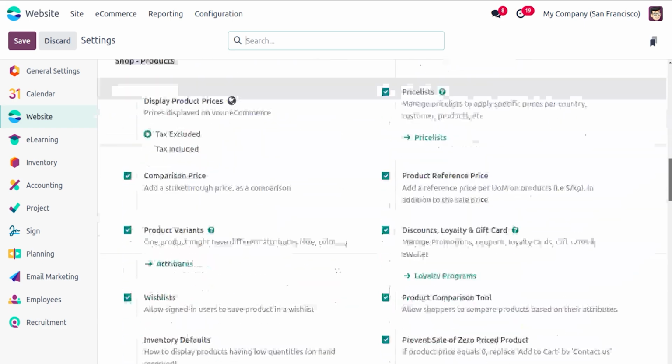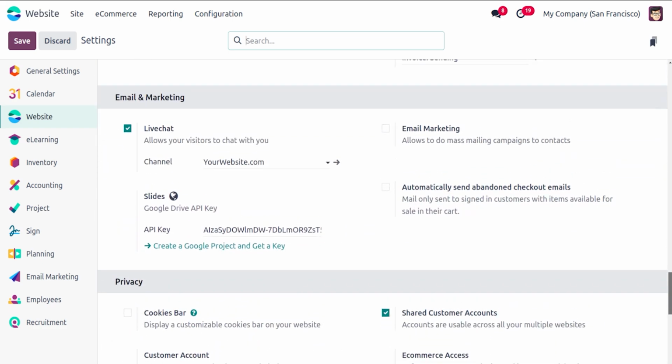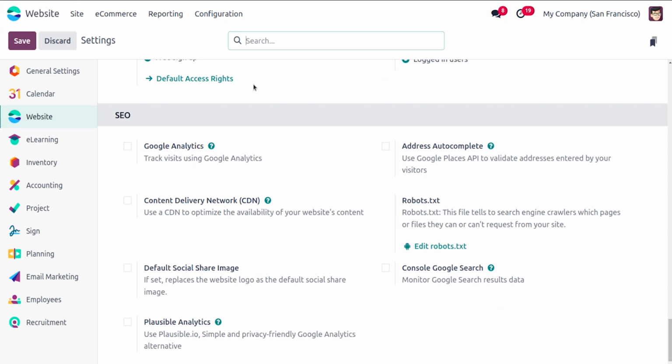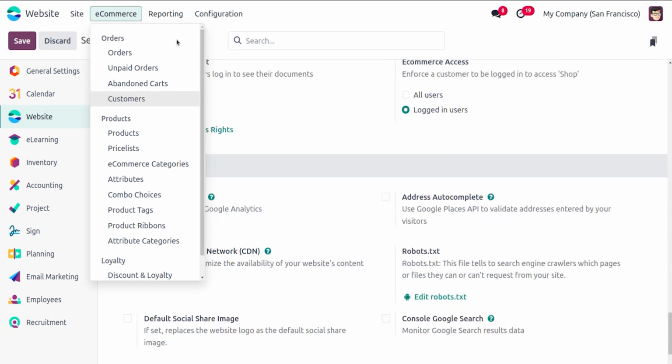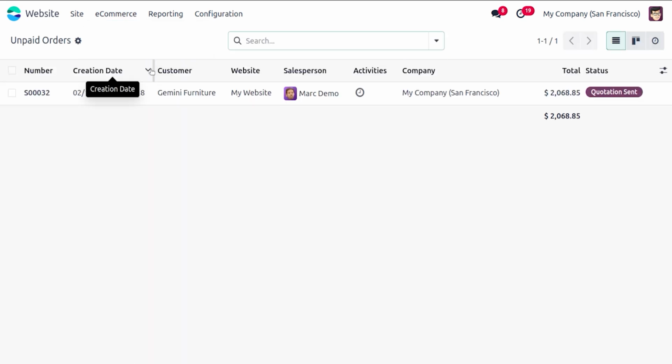Then there are some other settings like email marketing, privacy, and SEO. Before that, let's discuss the orders tab, like the orders, unpaid orders, abandoned carts, and customers. We already discussed the orders, so let's check the unpaid orders. To quickly identify the unpaid orders and take appropriate action, all unpaid order details obtained from the e-commerce website will be stored and maintained under the unpaid orders window. You can click on the unpaid orders menu to open this window. From here we can see this is in the quotation stage.